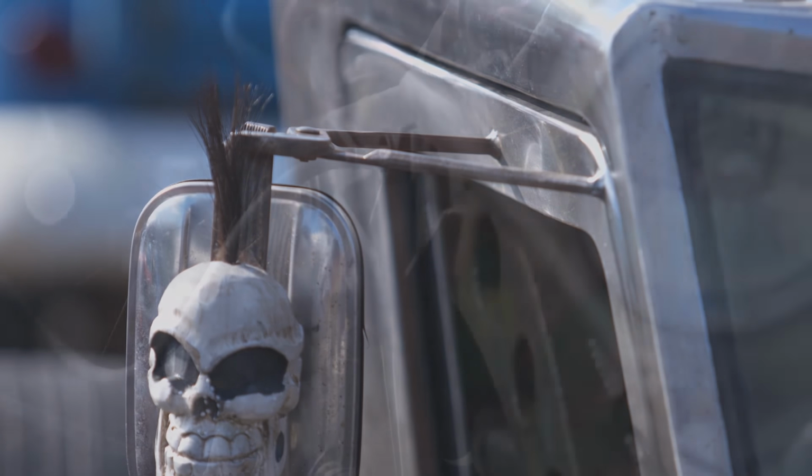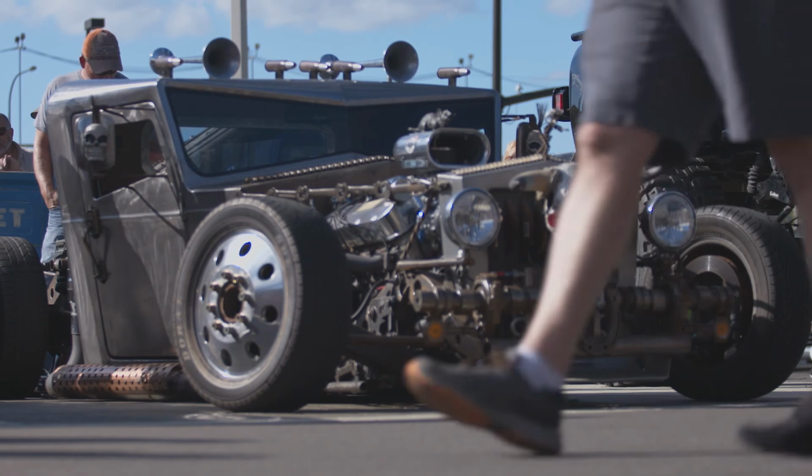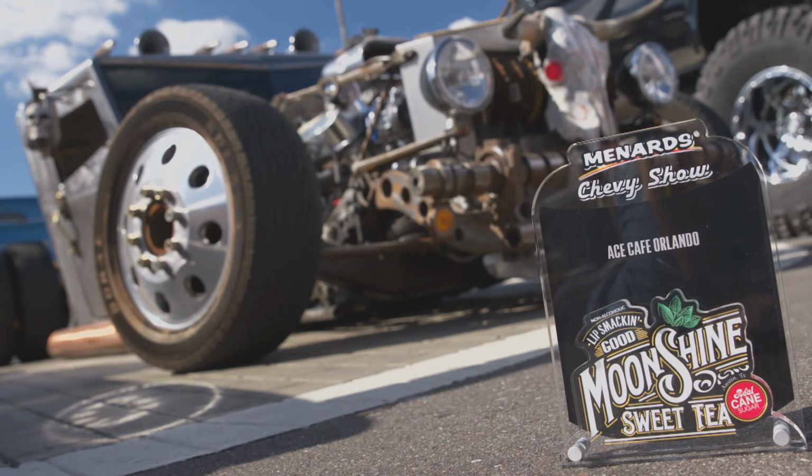What are some of your favorite things on this vehicle? I kind of have to say the whole thing, since it's my design and it's all handmade, the frame, the axle, the cab. I think just the whole thing in general, it's exactly what I wanted.